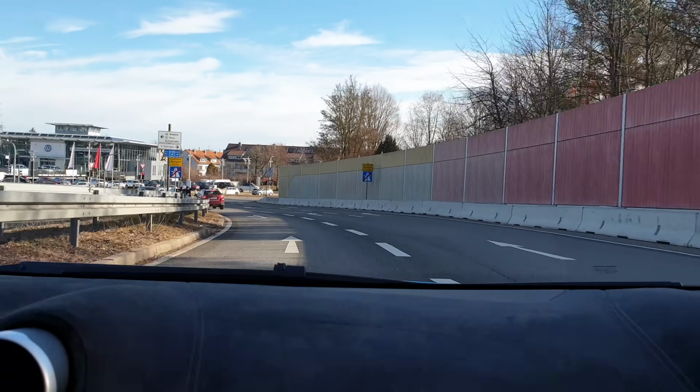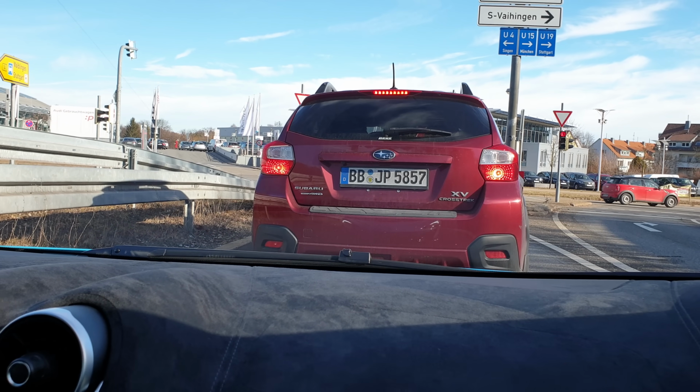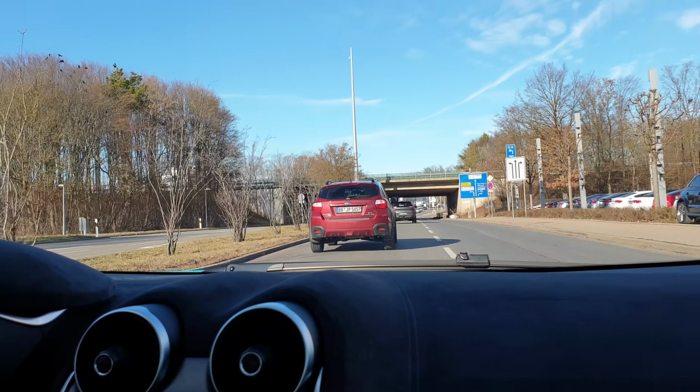Oh, the sound is great. Yeah. This is going to be a really fun car. Oh, yeah. Another thing I want to do is get a camera out the back for the people that book the lap videos, and have a camera out the back shooting flames. Maybe take an evening lap and you might see some flames.